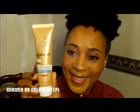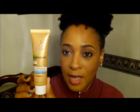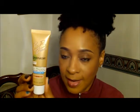beauty product is my Garnier BB Cream in Deep. Yes guys, this is one of my favorites. And right now, it's about empty. I have really used this. And it took me at least, I'd say 9 months, 8 or 9 months at the most. It doesn't take very much, but yes, this is one of my most favorite beauty products of 2013.